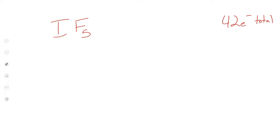They both have the same number of vacancies, so how do we decide what goes in the middle? Electronegativity. Fluorine is the most electronegative. You're never going to put fluorine in the middle of anything, ever, because it is so much more electronegative than anything else that it will never share more than it has to. So I goes in the middle, which means we've got to find room for 5 fluorines around it.